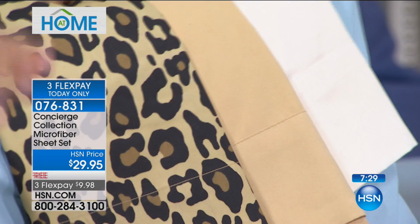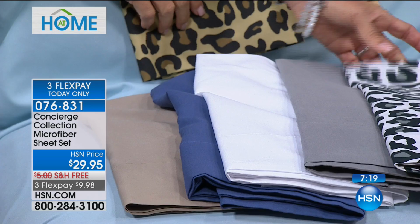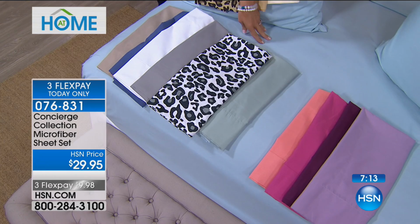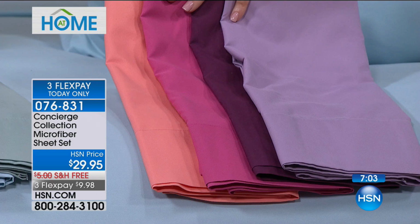There's so many combinations you can create, but let me take you through. We have this beautiful taupe. There's the blue and the white. I mean, how simple is that? So pretty. The platinum gray, that beautiful snow leopard, if you love the grays. There's that jade, and hiding under that is the light blue that's on the bed. Next to that, we have our bold color. I love this little palette over here, too, because you've got coral, raspberry, plum, lavender. You can layer any of those together.